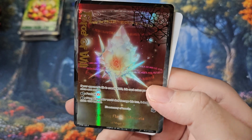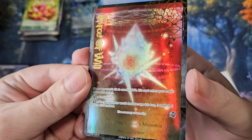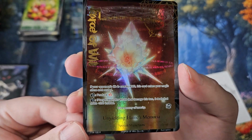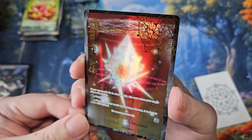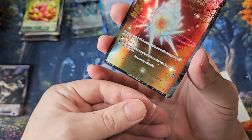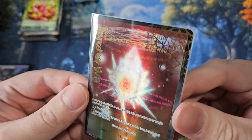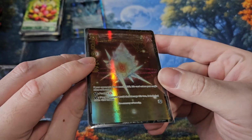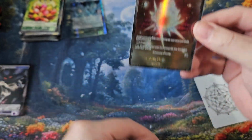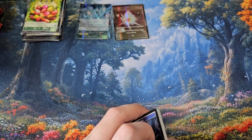Would you look at that? That is very shiny. Unyielding Flames Memoria. Special magic stone. Wow. I love these stamped cards. I don't even know that they do these anymore in the newer sets, but these stamped cards are just incredibly impressive. And actually, that's pretty flat. Huh. Would you look at that? Put this in the stack here.